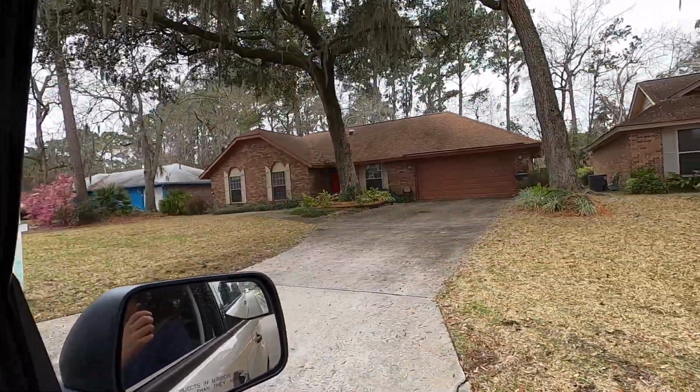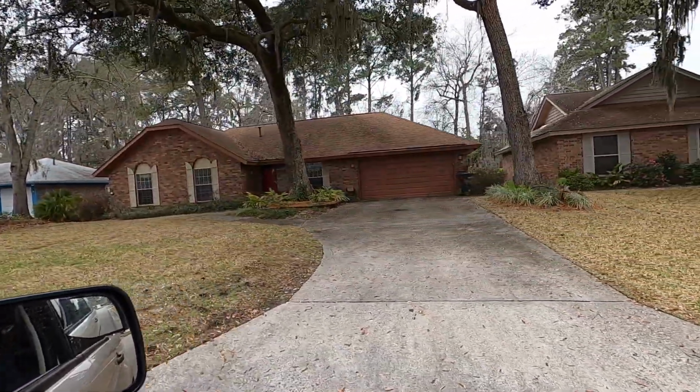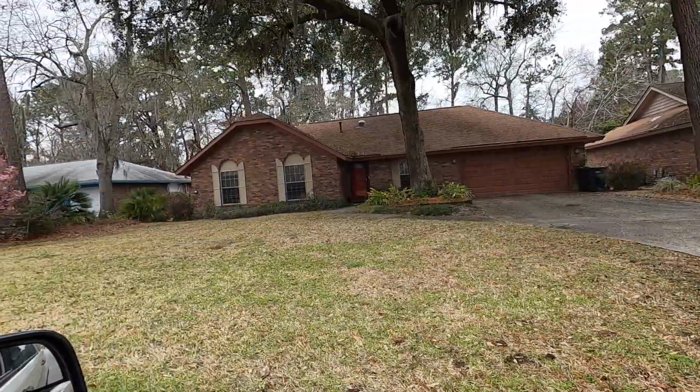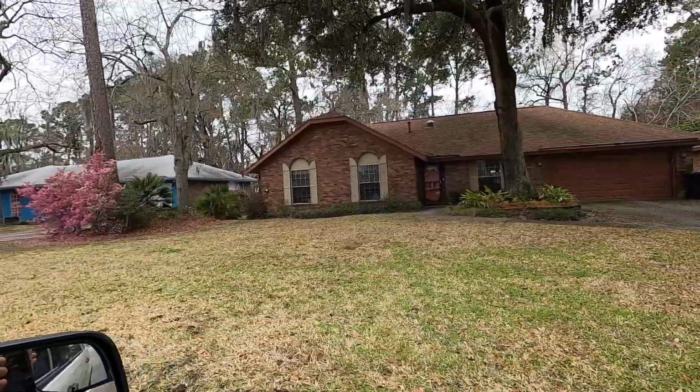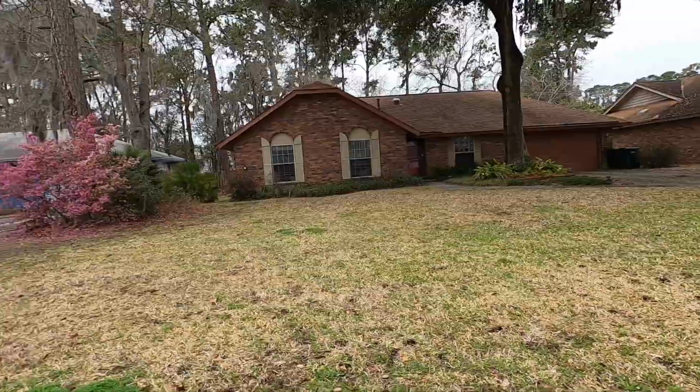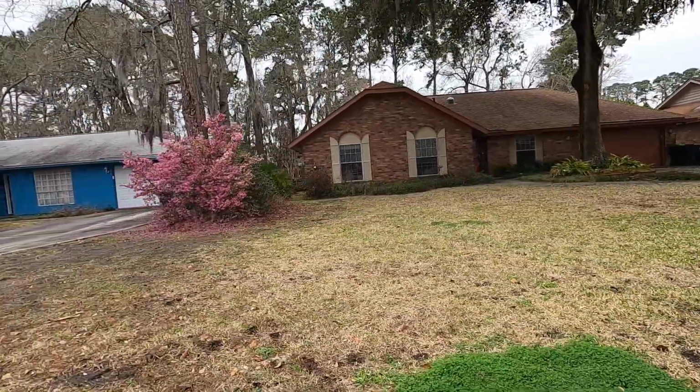Looks really nice. They put a storm door on the front. Yeah, that was it. Lived there 6 years. Nice.